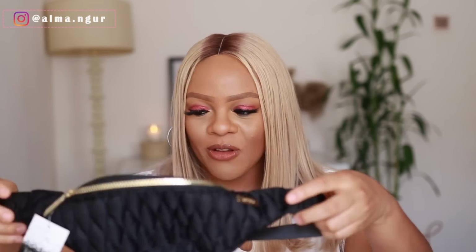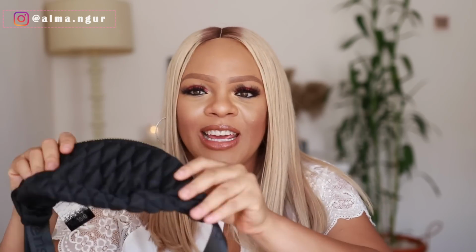Okay, then she sent me this waist purse, which I feel is amazing for my workouts, if I need to take a walk around my area, or I just want to play proper hip-hop dress up. It's so cute. It has this cute quilted finish. It's so pretty, and the quality is amazing.